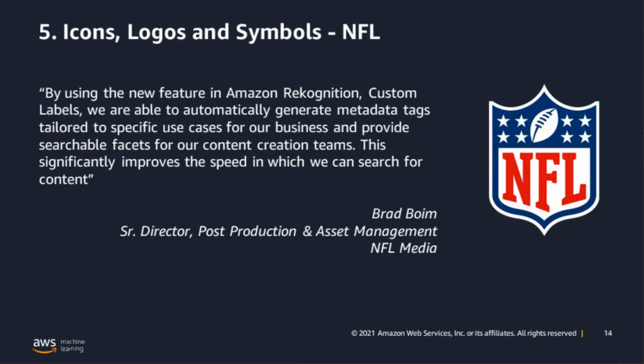NFL is one of our referenceable customers who used Amazon Rekognition Custom Labels to identify different types of logos and symbols. They then use that to automatically generate metadata tags for their video content. This enabled them to build a faster and a much richer content search algorithm, which would have been very expensive in terms of time and resources needed if they had to build it themselves and generate these tags manually.